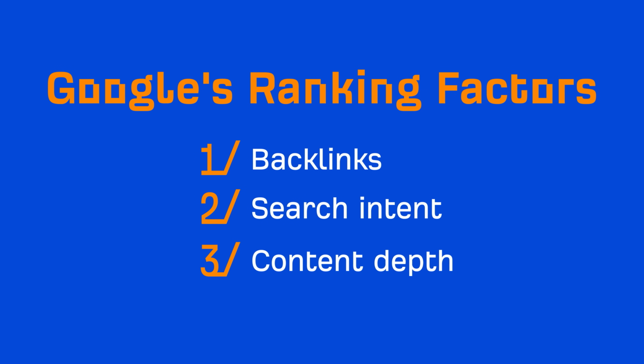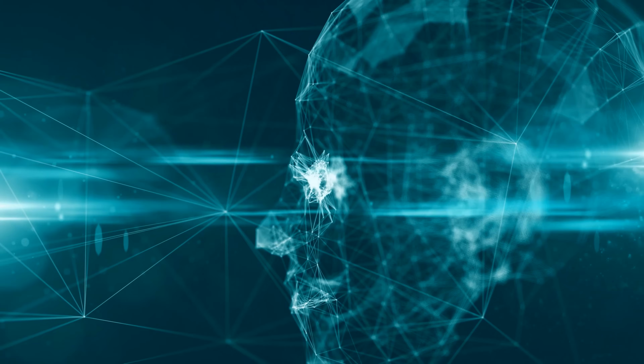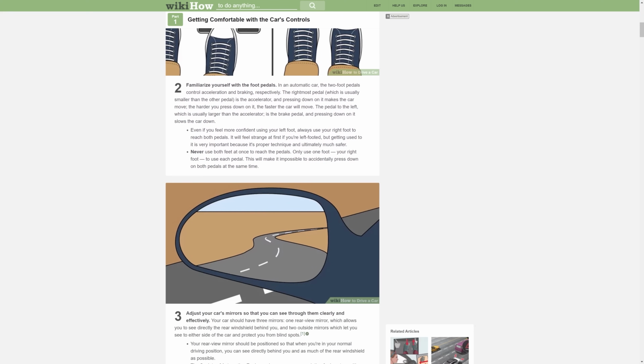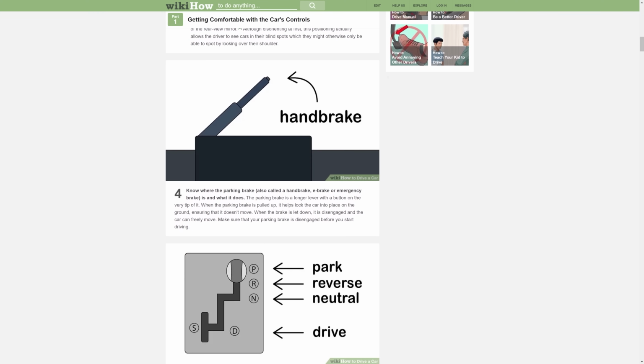And third is content depth. Search engines are made up of computer programs, so they can't actually read and understand text like you and I would. Nevertheless, Google has poured billions of dollars into creating sophisticated technology that understands content to a certain degree. But it's your job as a content creator to provide context about the subject. For example, if you look at the top ranking pages for the query how to drive a car, you'll find that they talk about things like fastening your seatbelt, familiarizing yourself with the gas and brake pedals, adjusting your seat and mirrors, and other things that a first-time driver may not know.